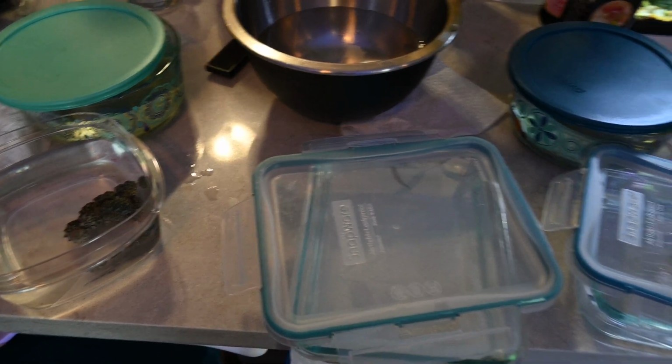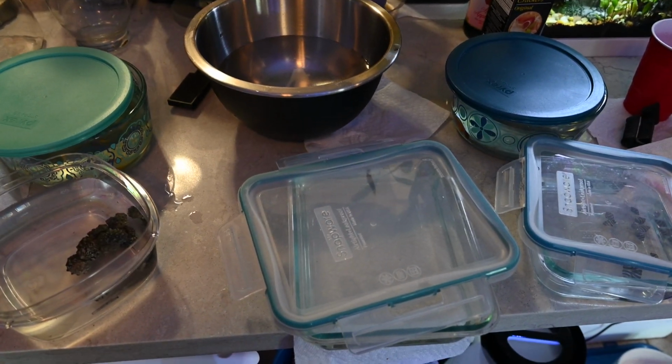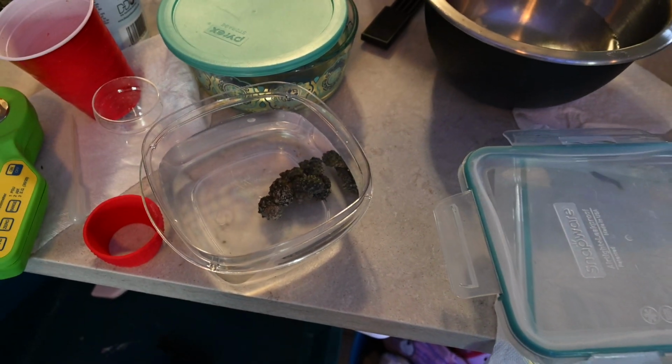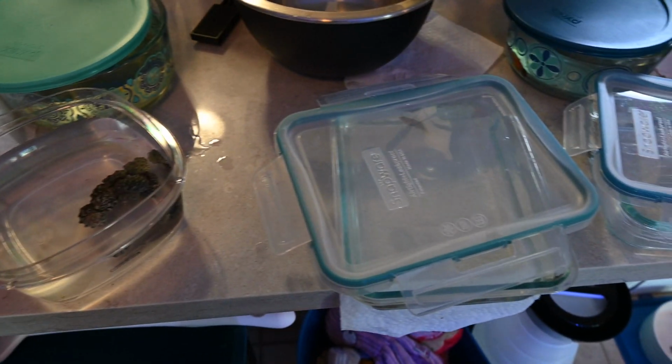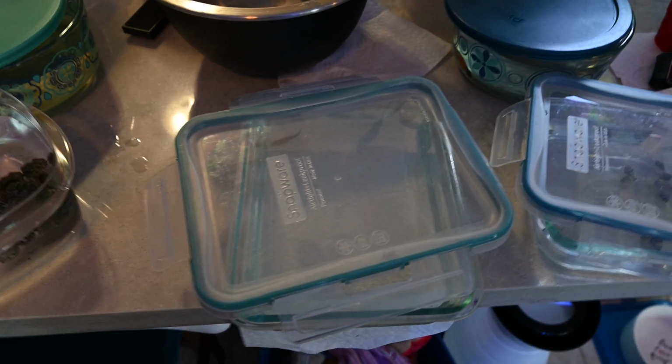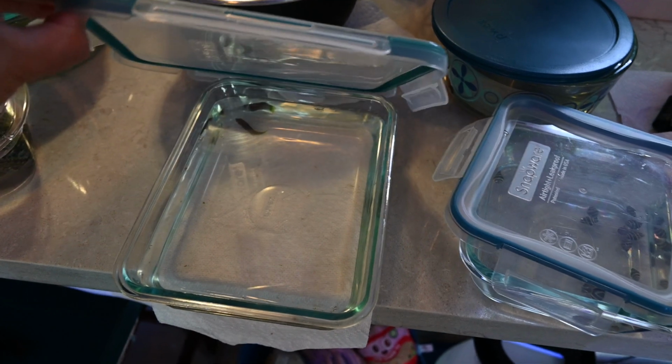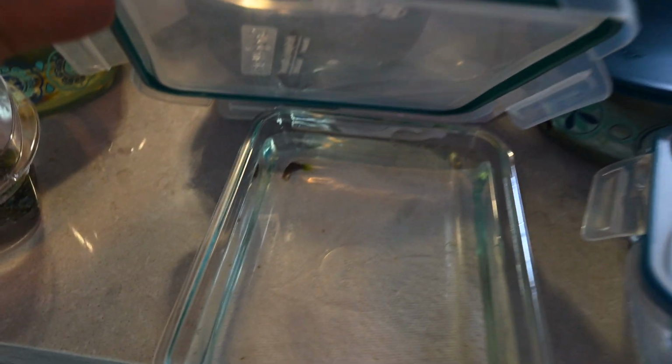What's going on, guys? Here are a ton of little bowls with animals in them. So I went to the pet shop, or rather the aquarium shop, made a nice donation to their bank account today. And we have some amazing little additions.